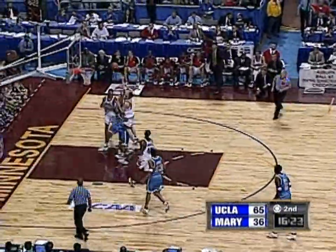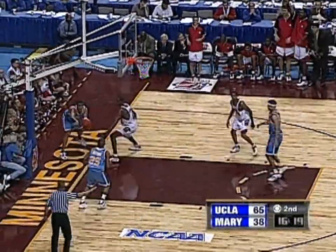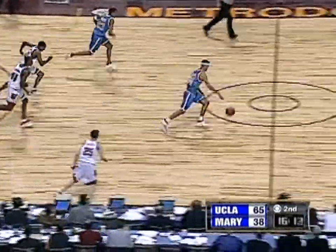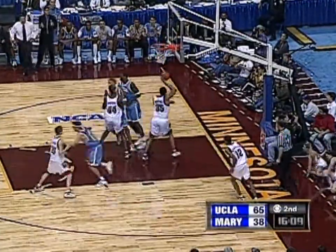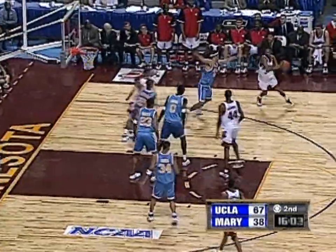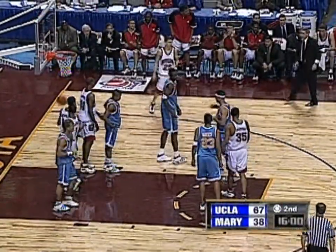Oh my goodness, not a good look that time by Matt Barnes. Yeah, very poor inbound pass stolen by Stephen Blake. Yeah, what had happened, Watson was looking around for nice double again. They almost caused a walk. Young gets it to Capono. And here comes Baxter back. Capono off the glass. That's 10 shots in succession for UCLA. Oh, devastating. And how about the ball fake at the end there? And Capono is going to pick up this foul.